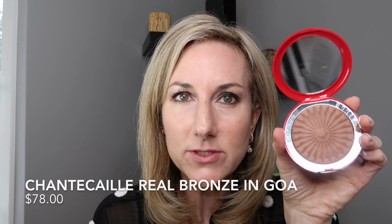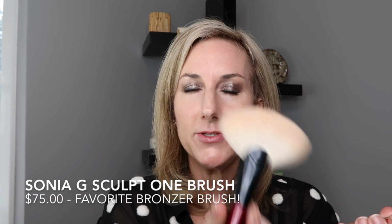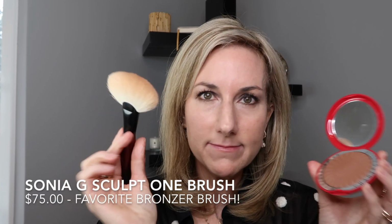Now, she doesn't have a bronzer or a blush yet, but we are going to play with one of her other products and use it as a blush today. But I'm going to use my new favorite bronzer. This is from Chantecaille, and this is in Gao. And I'm using my SCULPT 1 brush from Sonia G. Love this so much. And we're just going to kind of warm up my skin just a little bit.